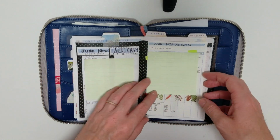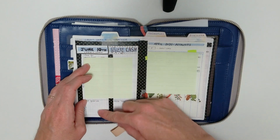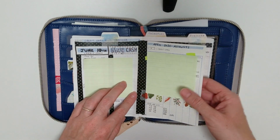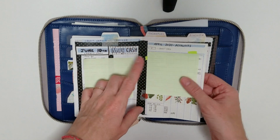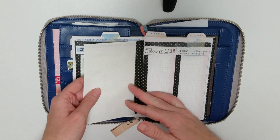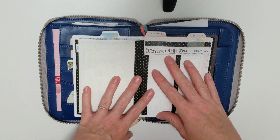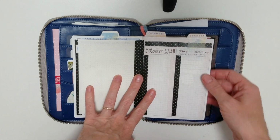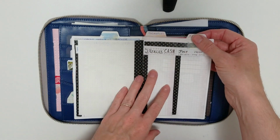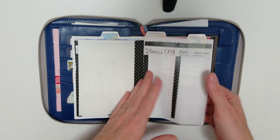Accounts I've covered up because, I don't know, it just feels a bit weird showing my accounts. But basically I have a credit card tracker. I keep a list of everything we've used on the credit card and then cash. And this was a tip in because this was coming from my previous setup, my Filofax, so I just stuck that in there. June cash and July credit card, and that should cover me until I move into the next one basically. These tabs I just stuck on with washi tape, nothing fancy. I think they're just printed on photo paper. I just cut them out manually and stuck them on washi tape, nothing fancy.